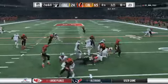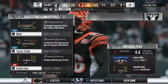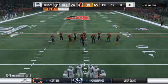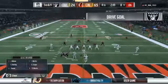They'll run it now out of the gun. And maybe a measure of revenge there. He's had his way in this one, but this time they get him behind the line. It'll be a loss of a yard, and that's going to lead to a 3rd down.